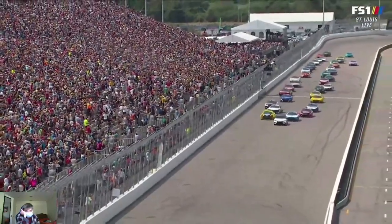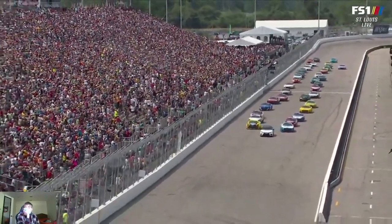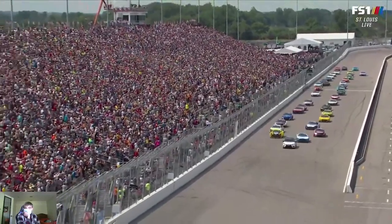Look at that crowd, sold out crowd. Here outside St. Louis, that is a sight to see.